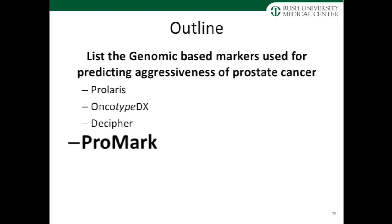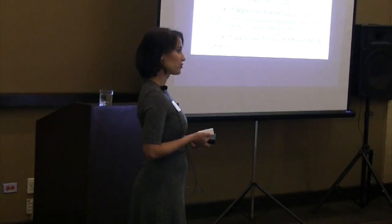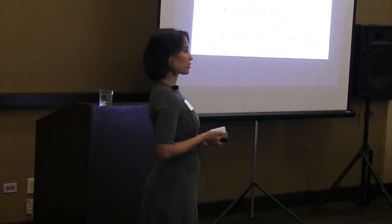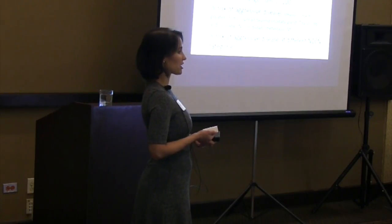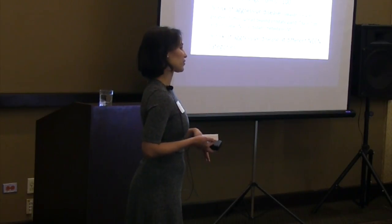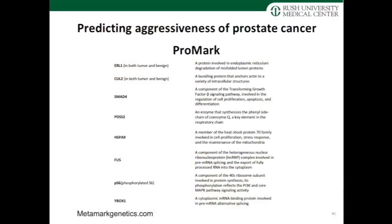All right, the last test we'll talk about in this category is ProMark from Metamark Genetics, and this uses prostate biopsy tissue. It looks at 8 different proteins. The score ranges from 0 to 100. It'll give you the % risk of aggressive disease, and % risk of aggressive disease within different NCCN categories. And these are the 8 different biomarkers that it takes a look at, and then what those expressions mean on the right-hand side, if you're interested in that information.